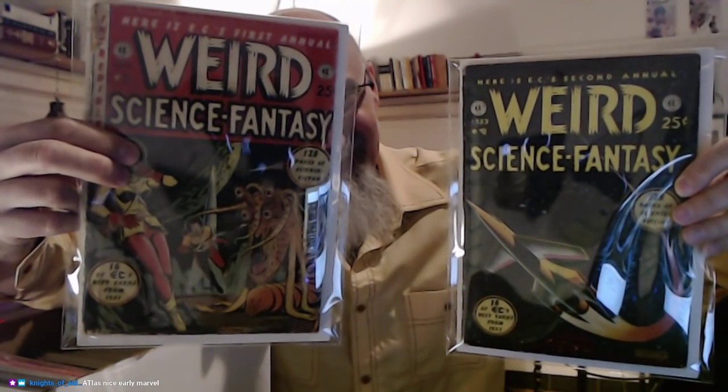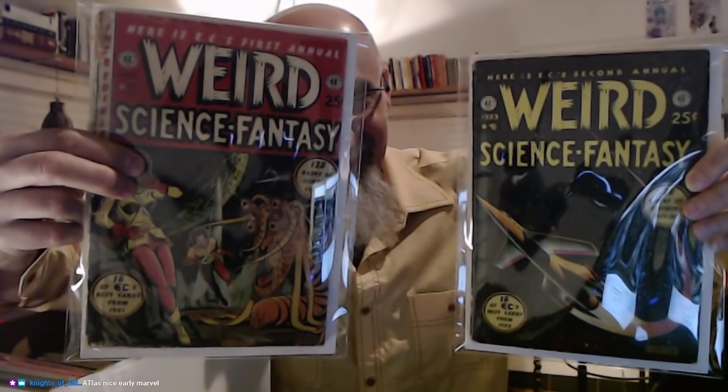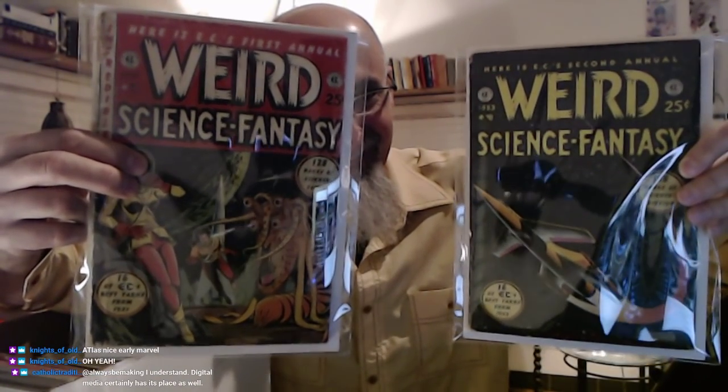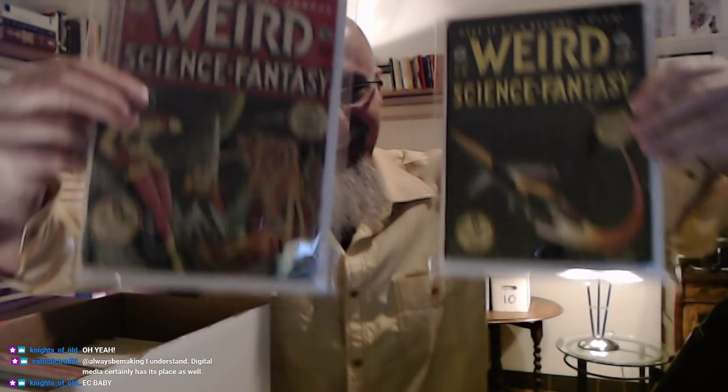You know these comics? EC Comics, Weird Science Fantasy. Oh yeah, you said it. These are the annuals they put out, right? This is the first annual. EC baby, Knights of Old. I have a frame with six EC comic books, all from 1952 in there.